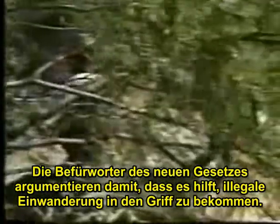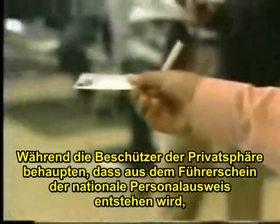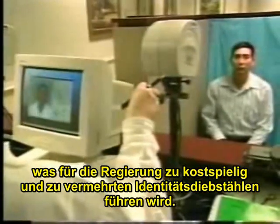Supporters of the new law argue it would help curb illegal immigration, while privacy advocates say a driver's license would become a national identity card, cost state governments too much, and lead to increased identity theft.